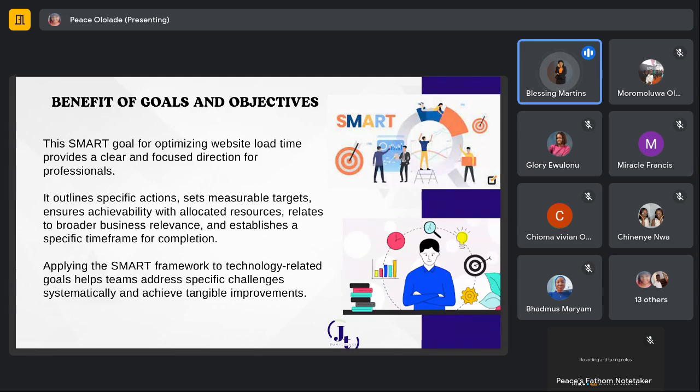Now we've looked at the benefits of having SMART goals. It helps you to make clear actions that are measurable, achievable, and time bound. So when you implement the SMART framework into your problem solving or into your work, it helps you to address challenges systematically and achieve tangible improvements, even on things you think you will not be able to do. Once you're able to sit down and break them down into SMART, you are able to make great improvements. Next slide, please.